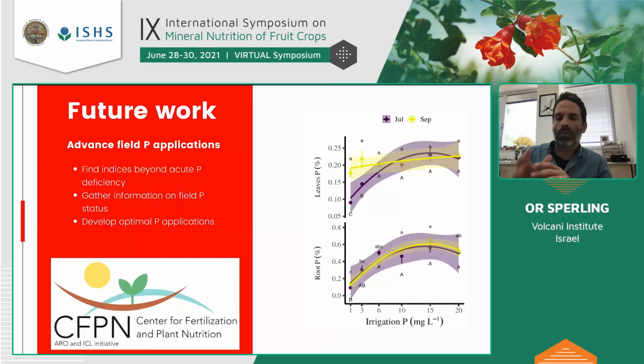So we need to establish better indices that go beyond phosphorus deficiency. Then we need to gather more information by these indices on the actual phosphorus conditions of almond trees in the field. And once we did that, we could suggest better applications, probably ones that follow the application rates that we recorded in our lysimeter study for the field conditions.